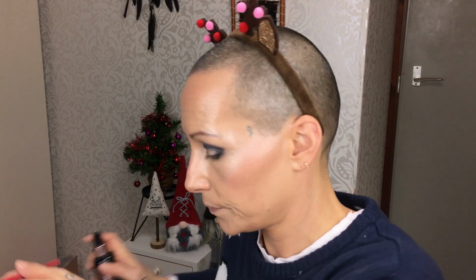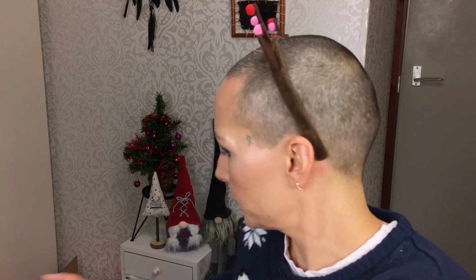Okay, let's see how it performs with a brush. I'm going to spray. I'm actually going to pretend like I cut the crease, so I want a sharper line. And that is easier to do with a brush instead of a sponge tip. But it is a very, very pretty color. I want that color down as well and around my tear duct. But for that I need to pick up and spray.